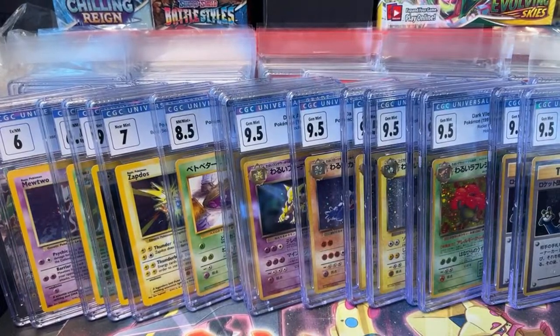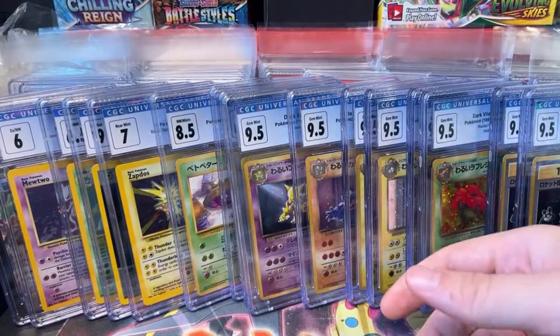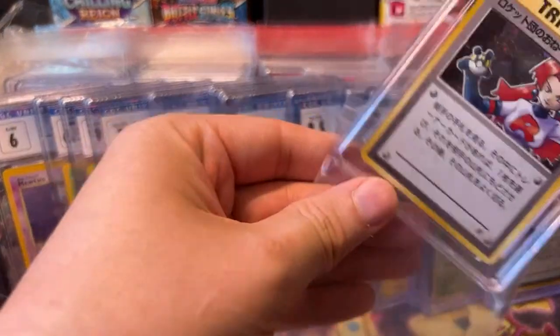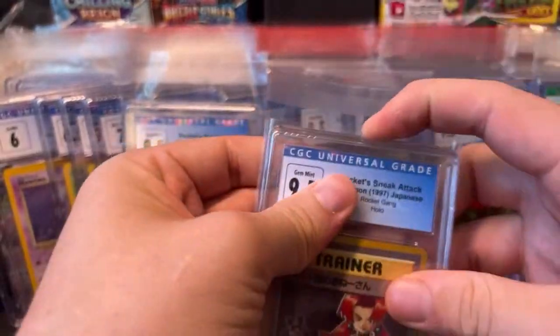Let's get this slab sleeves out first, I suppose. Mister, what's up, Pokey-Wen? Hey, we got Rocket Sneak Attack. We got two of these. Two of them. All right, let's get some prices on these Rocket Sneak Attacks, shall we?